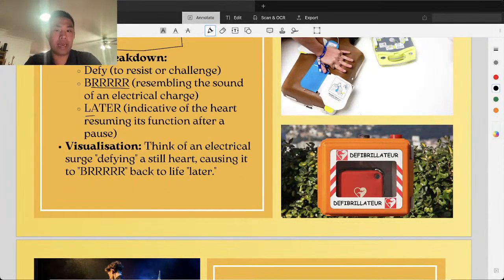So it's very important to have these kinds of memory cues to help you memorize stuff. Okay, very, very important. We usually do this automatically.